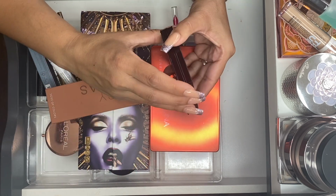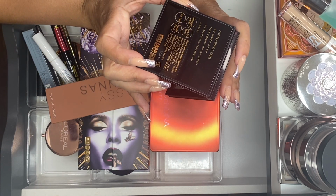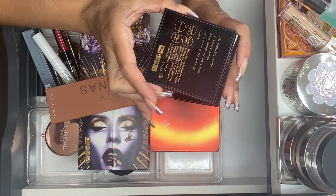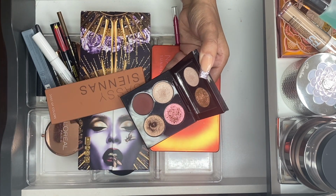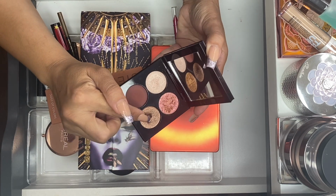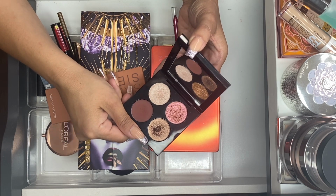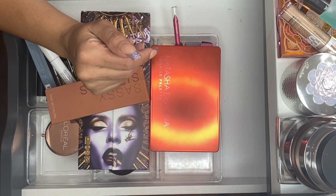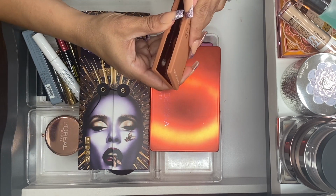So Pat McGrath, this is in the shade Venus in Fleur, The Voyeuristic Vixen. Oh my god, this is so beautiful. I did travel with this one. I have a nice dip in this shade. It's so pretty. I did really enjoy this palette. I gotta pull it out though, because it was kind of the only one I wanted to use.